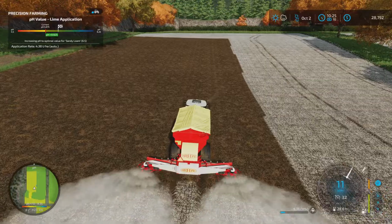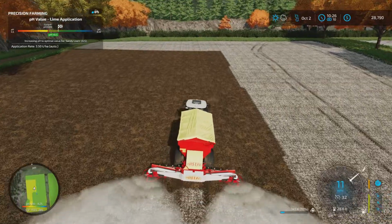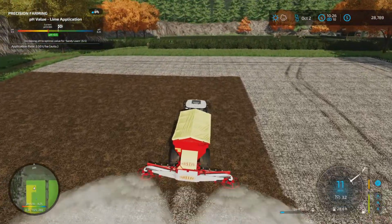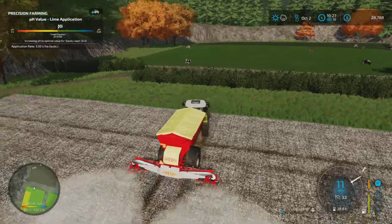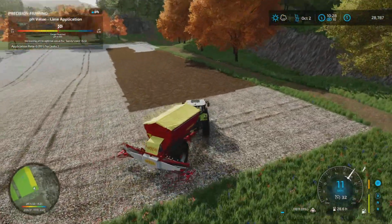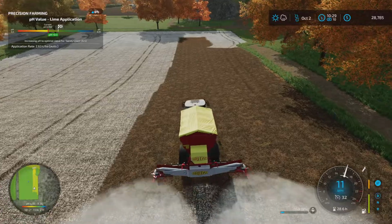Now, what are you guys noticing? Are you playing with precision farming? Are you having the same issues, though it's not really an issue? Are you noticing the same things, or do you like that it turns it on and off? I think ultimately I like it too. It's just on these smaller fields, sometimes I just want to cover all those little areas that I missed, and I can't.